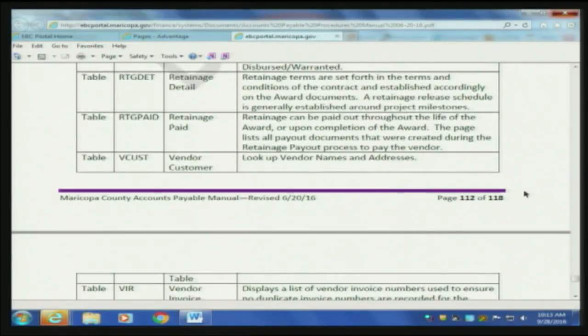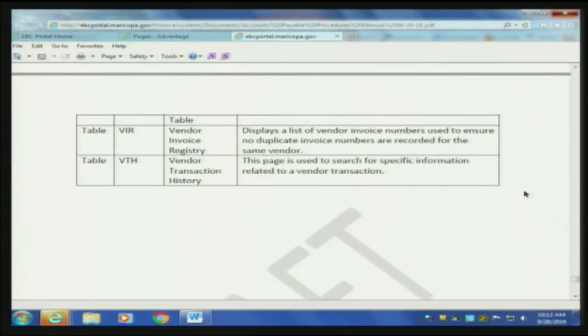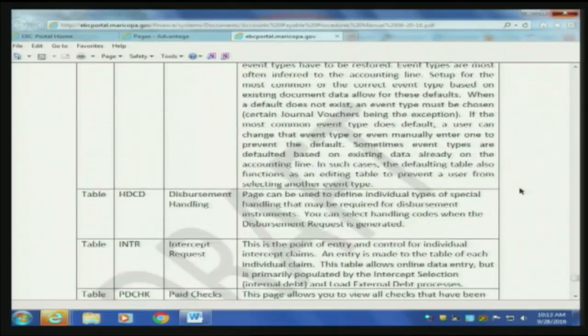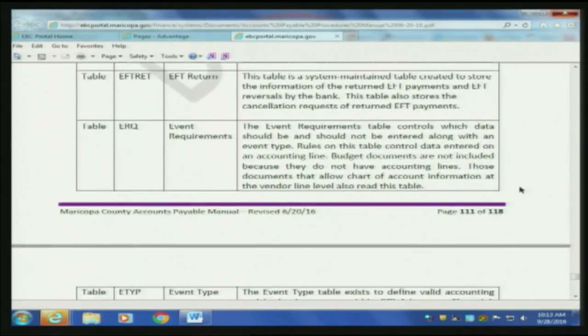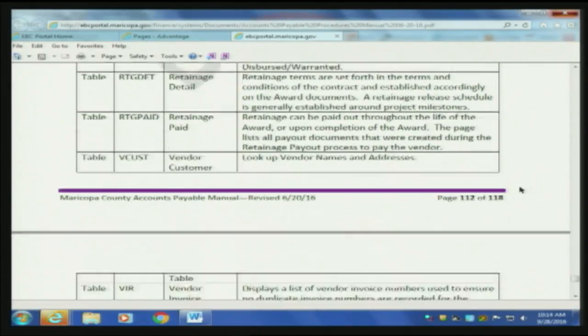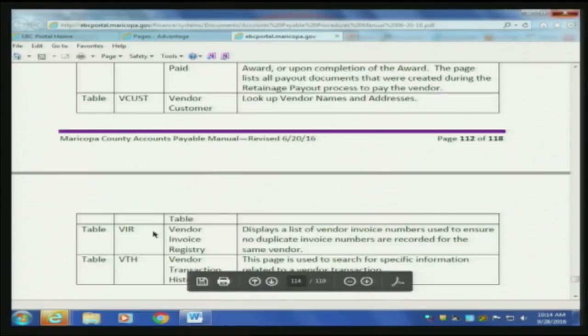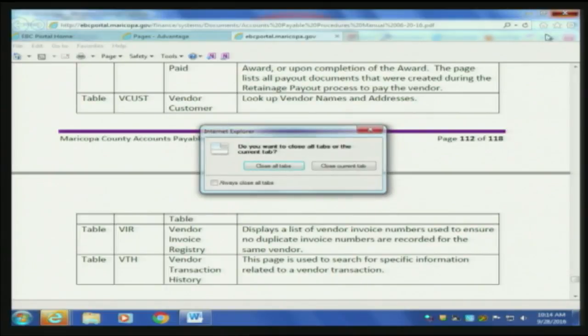And I'm sure everyone's familiar with the VCUS table. Those are your vendors. So when you get back to your office, since it looks like we're down on the website, you want to check out the VIR table, and you could look at your vendor and find your vendor invoice, okay? You can look at that. And when we send out maybe another combined email, we can give them some of those codes that they might use on an everyday basis. Right. So they don't have to search.